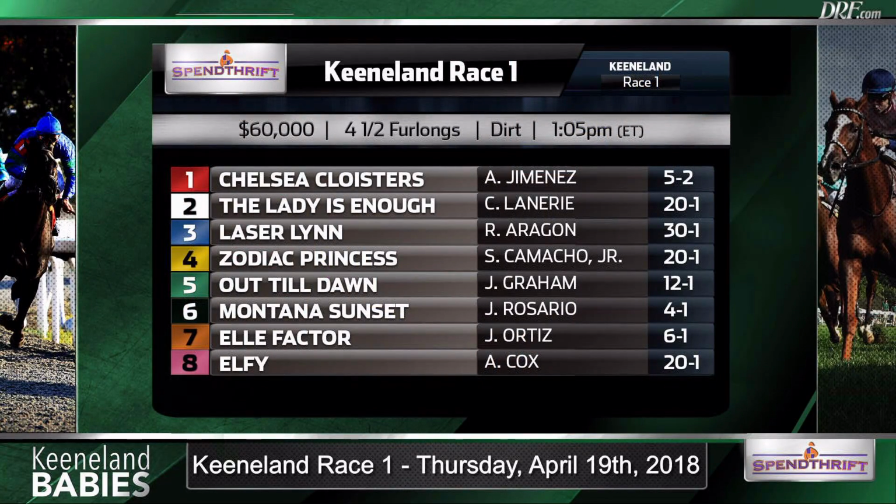We've got split divisions of 2-year-old filly maiden special weights at Keeneland on Thursday. So let's throw up the field for race number 1. It's an overflow field, obviously, going 4.5 furlongs. $60,000 is the purse, and Spendthrift is represented by their stallion Temple City, who has the number 12, Temple City Charm. Wesley Ward, the 2-year-old guru trainer at Keeneland, is very well represented by the 1 Chelsea Cloisters and the 6 Montana Sunset, and Ward is always tough to beat.